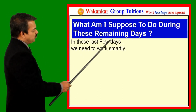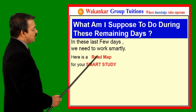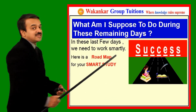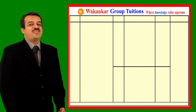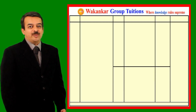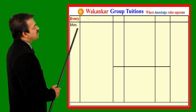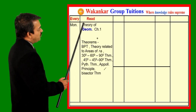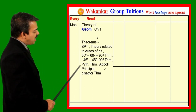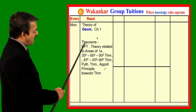In these last few days we need to work smartly, and here is a roadmap for your smart study to get that great success. Hello students, now let us see the schedule for your part 2 maths, that is geometry. Every Monday you are going to start with chapter number 1, that is, first you read the theory of geometry, chapter number 1, along with the theorems and the properties. So remember, the first part will be reading the theory and the theorems.